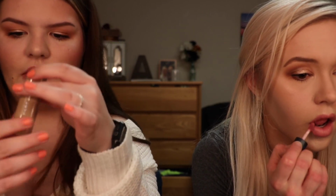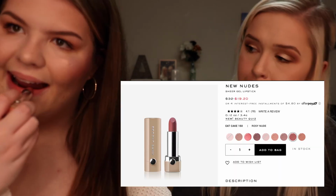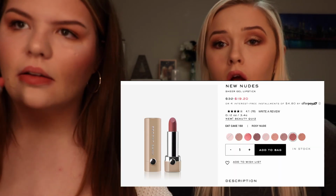So I wipe my lips off. This is a really nice lipstick. This Marc Jacobs in the shade Eat Cake. This is my favorite. This is like my lips but better color. It's like a pink, and I love this color. It's pretty. If I were wearing this out, this is the lip that I super would do. Cute, probably.